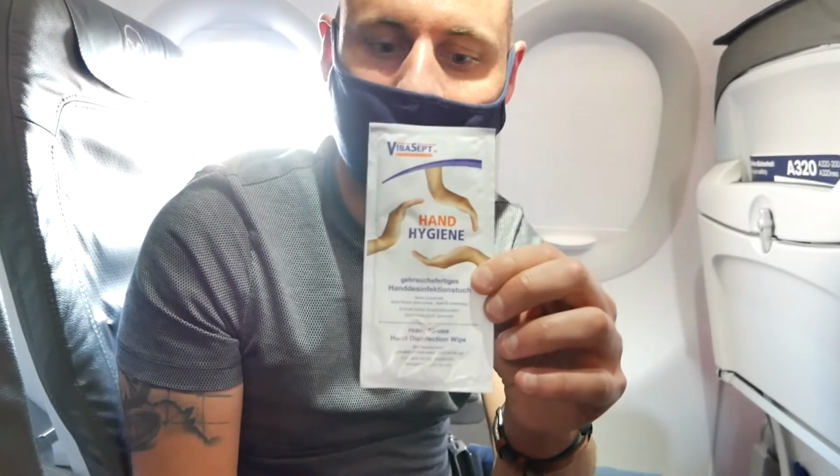And they board the aircraft actually using priority boarding, which is something that British Airways aren't doing at the moment because of COVID. What is very similar to British Airways is the fact that when you board, you get one of those hand hygiene packs, which is very similar to what British Airways do.